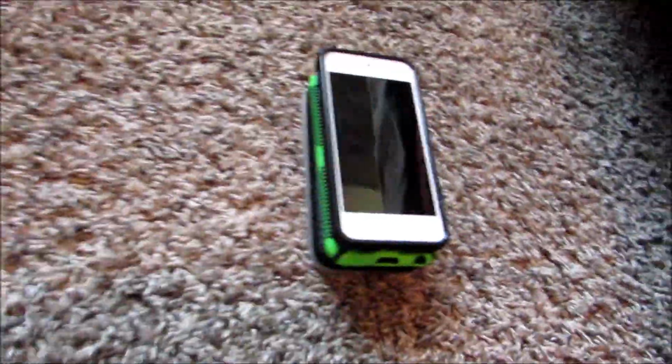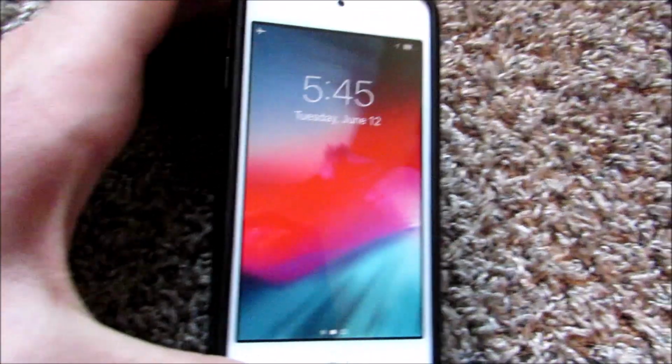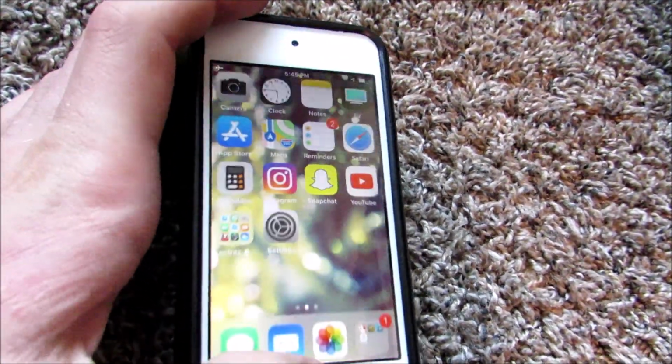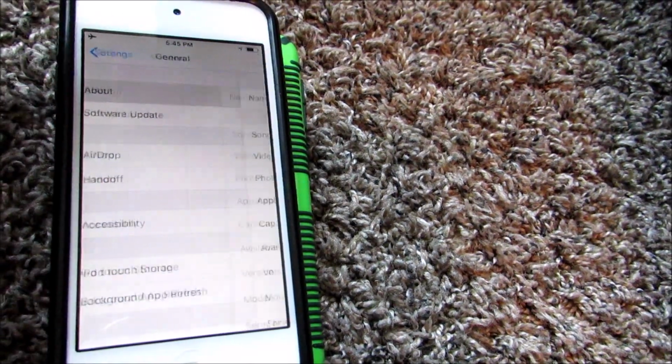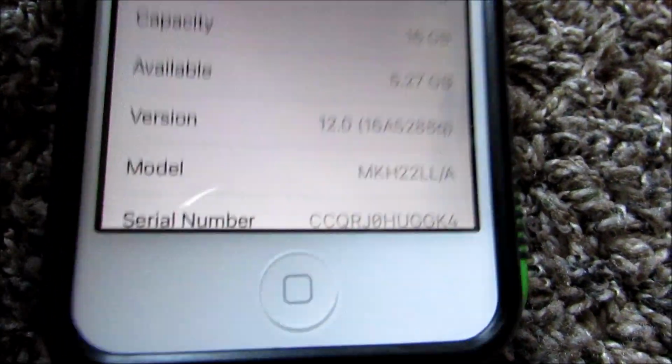And now on to my final iPod Touch, which is the 6th generation. This one is currently on the iOS 12 beta. It's a 16 gigabyte. Let's go into settings, 12.0.